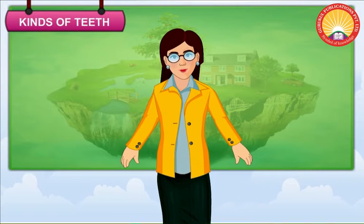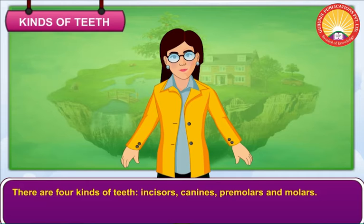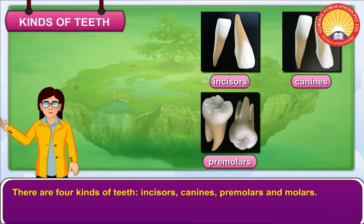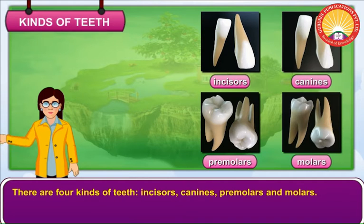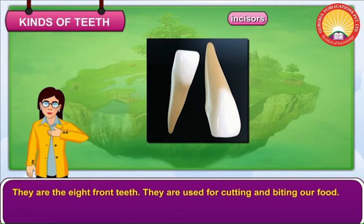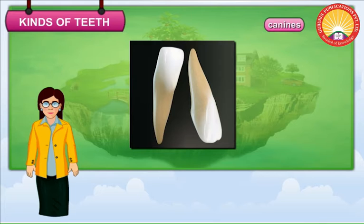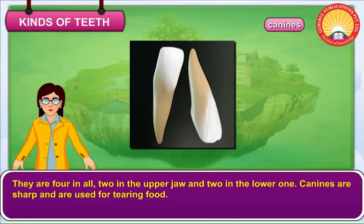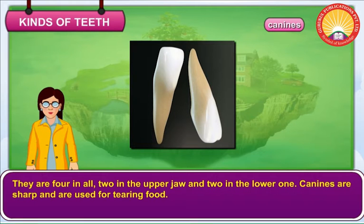Kinds of teeth. There are 4 kinds of teeth: incisors, canines, premolars and molars. Incisors. They are the 8 front teeth. They are used for cutting and biting our food. Canines. They are 4 in all, 2 in the upper jaw and 2 in the lower one. Canines are sharp and are used for tearing food.